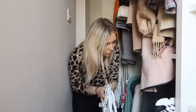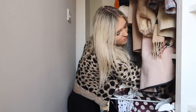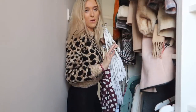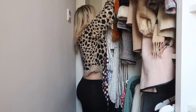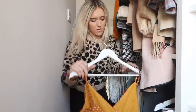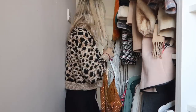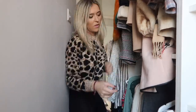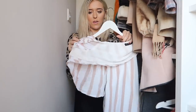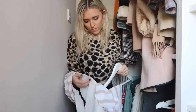More jumpsuits in the wrong section. Just so that it's easier to grab stuff and have it organized, I think is the only way to do it. Whereas at the moment it's all a bit higgledy-piggledy. Oh, I wore this to Disney. I love it. Does anyone else get attached to clothes? Two pieces are just awkward to hang. I don't think they look very good hung up, really, if I'm honest.